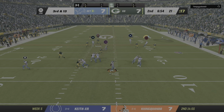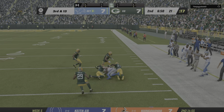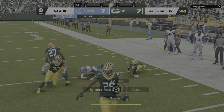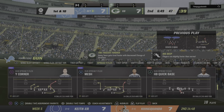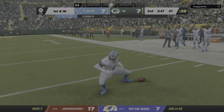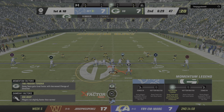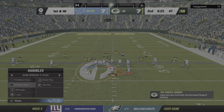From the gun, here's Brissett. The open man is Shark. It's complete. And he'll be taken down, but not before they work it across midfield. A big play there as they get the conversion on third and 13. So the line of scrimmage moves all the way across the 50 now as they come up first and 10.